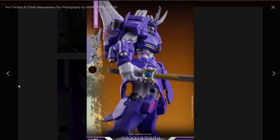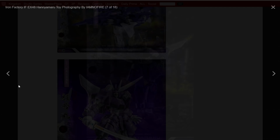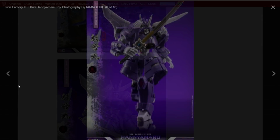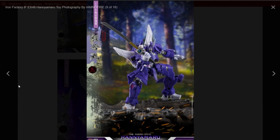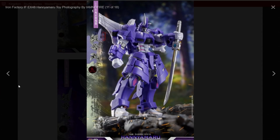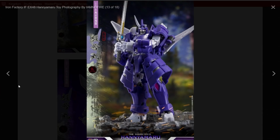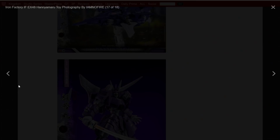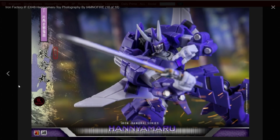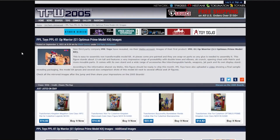And a lot of the stuff it's okay, but for the cost, I mean, if they were twice the size, I'd be much happier. I would be much more able to justify the cost, but I just can't justify the cost at this size class. It's Legend class, and they're approaching $100 some of these figures. That's ridiculous. But it still looks really good. Like, really, really good.